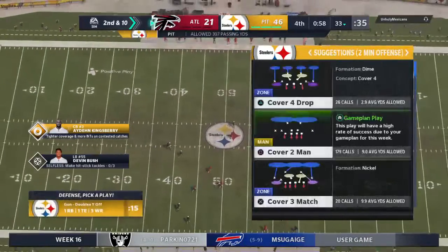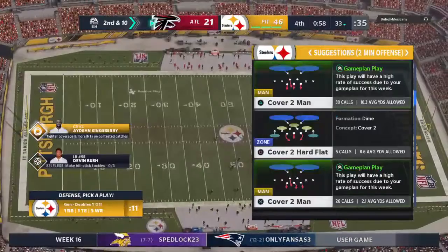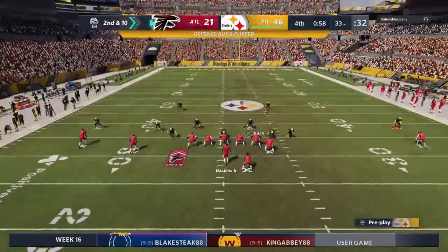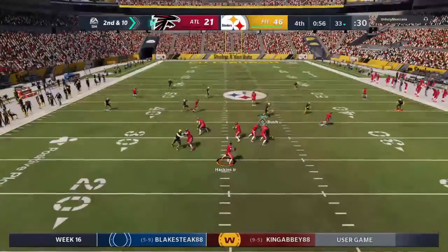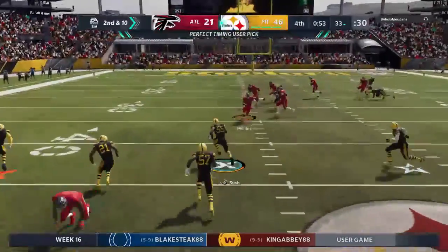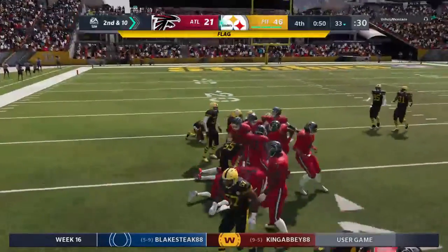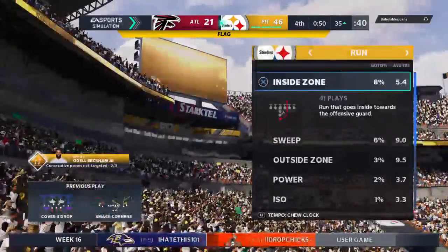As soon as I saw him break contain and get outside, my first thought and my eyes gravitated downfield, because nowadays, most of these quarterbacks, when they do that, they want the big play downfield. They don't want to throw it short. In this case, he took the shot. And now here is another interception. It's Devin Bush, the linebacker, who picks it. And the return here is stopped at the 35-yard line.